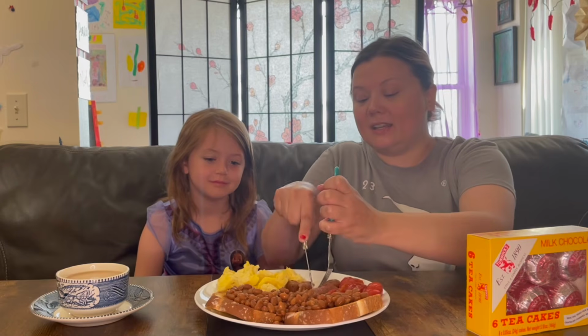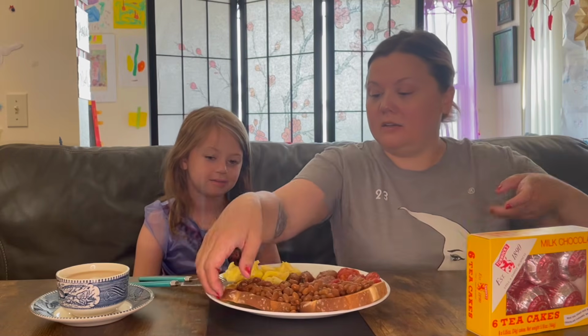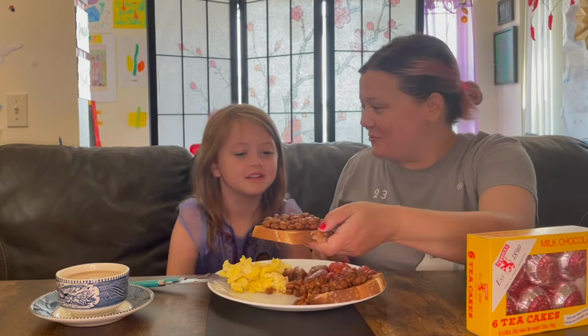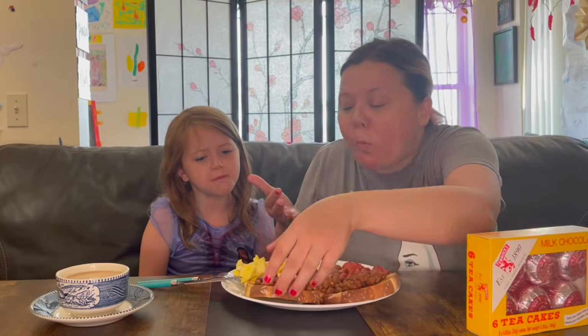Now, are we cutting up the beans on toast, or are we just taking a bite? What do you think? I like to just take a bite. Yeah. All right. We're gonna get in there. I'm gonna hold it for you while you take a bite, and then I'll take a bite. Okay? Oh, reminds me of those sweet peas. They're very sweet.